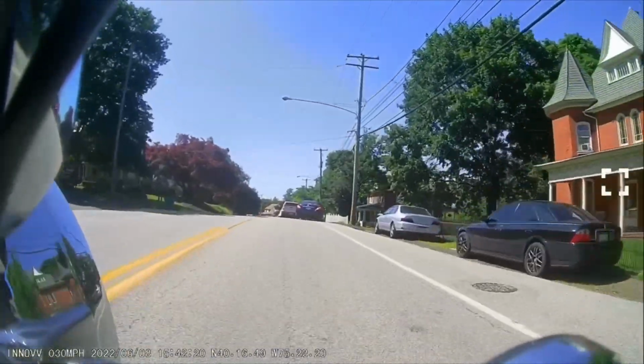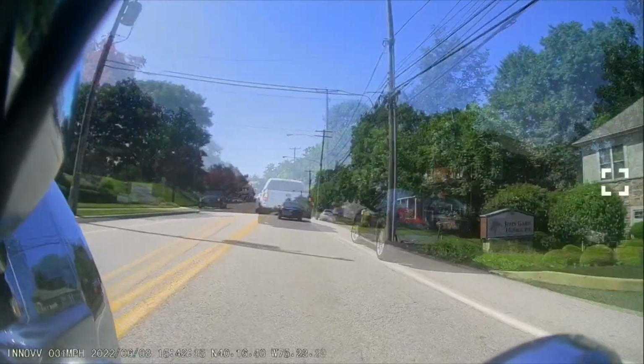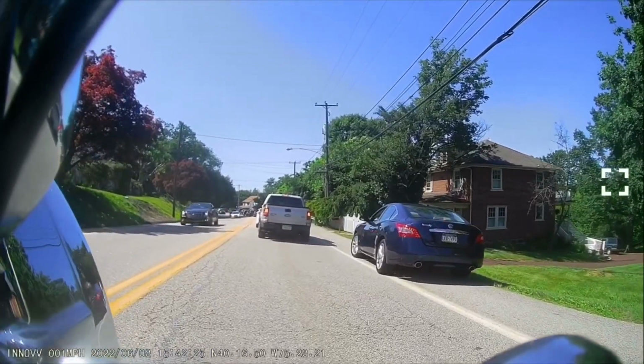With that big space cushion I create for myself, it was very easy for me to identify the hazard and come to a smooth stop while also keeping an eye out to make sure no one behind me was making the same mistake as the Nissan driver.